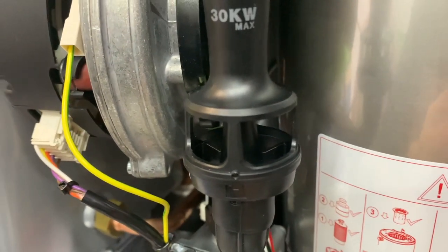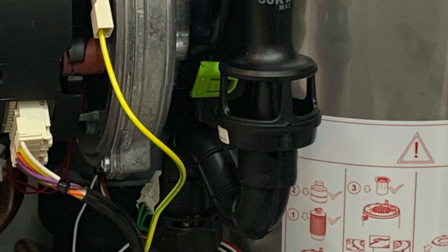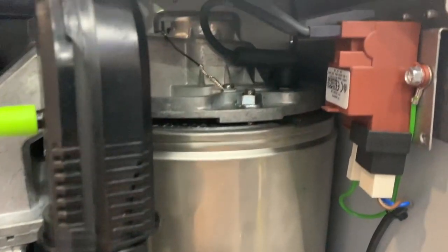Also, this is where the air comes in for combustion. So this Venturi now is the main reason why the flue lengths are now extended. So this is where the air comes in, mixes with the gas, goes up the black tube to the back of the fan, and then off up into the burner.